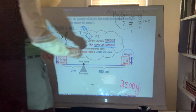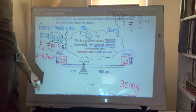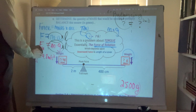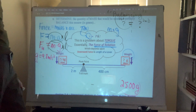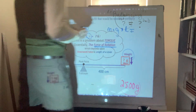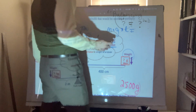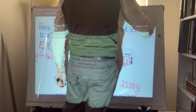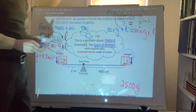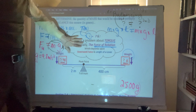An M, a mass, and the acceleration of G, which is dependent upon Earth's gravitational attraction, which is negative 9.8, and then this length here. And on the opposite side, you would have those identical conditions: a mass, G, and the length that is on that side. So what you will do is input what you've known described here.